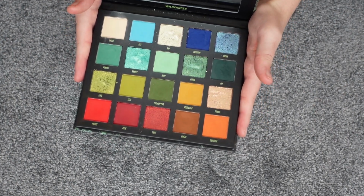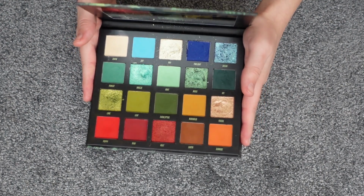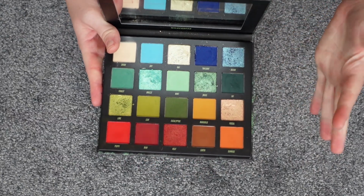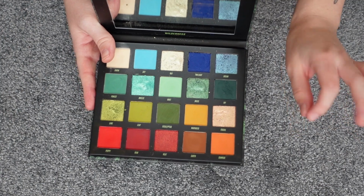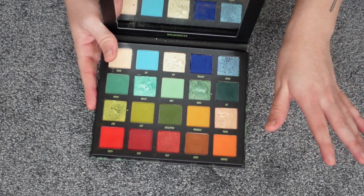And this color story is so good. I don't understand why Beauty Bay makes these limited edition. I think their 20 pans are the best palettes that they do. They're the most beautiful, curated color stories. And I think 20 pans is the maximum I like when it comes to eyeshadow. I don't want more than 20. 20 is plenty for me.